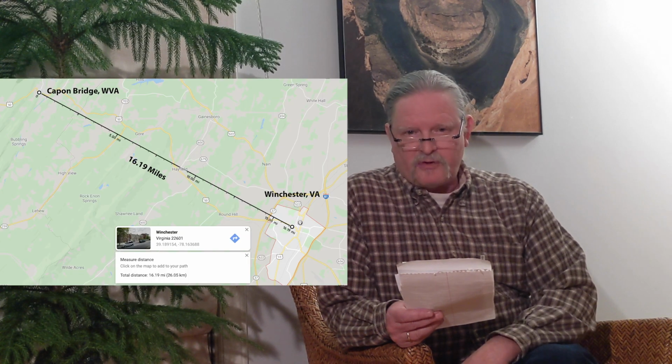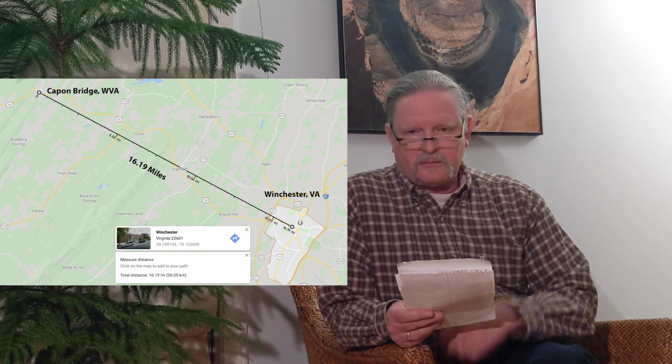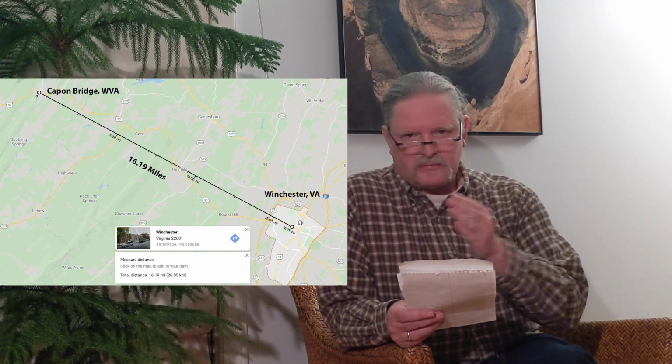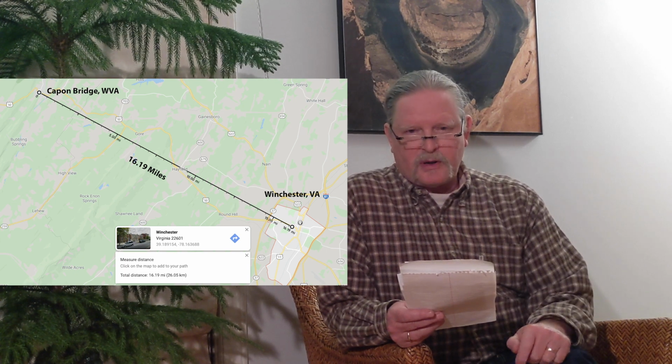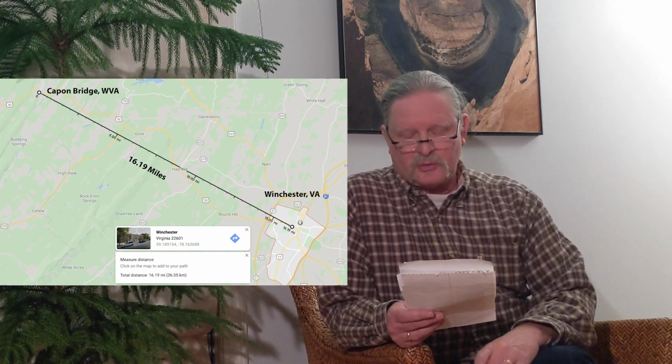Okay, Charles A. Brooks was born in 1924 in Winchester, Virginia, which is only 16 miles from where I found the dog tag. Winchester is just east of Cape Horn Bridge in Virginia. Cape Horn Bridge is just inside the West Virginia line.